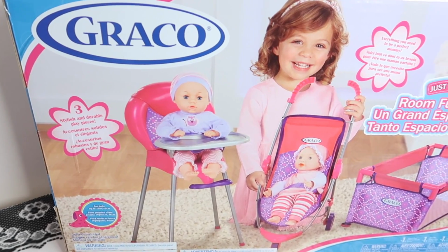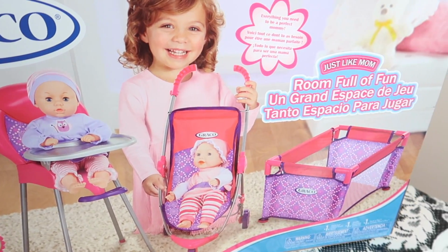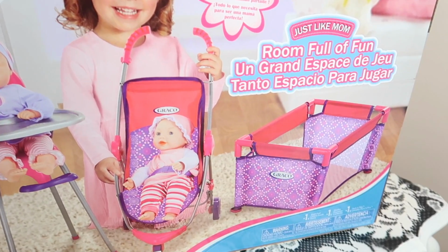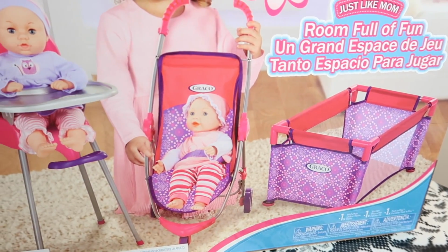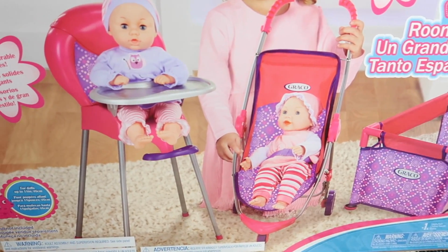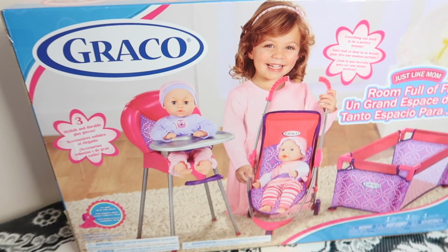So this I picked out for her shortly after my husband and I found out that we were expecting. And it is a Graco room full of fun, just like mom set. It comes with a high chair for baby, it comes with a stroller for baby, comes with a playpen for baby. I thought this would be a really good gift, again, kind of teach her about babies and that sort of thing. But even though we're not expecting now, this will be a really fun thing to set up in her playroom.